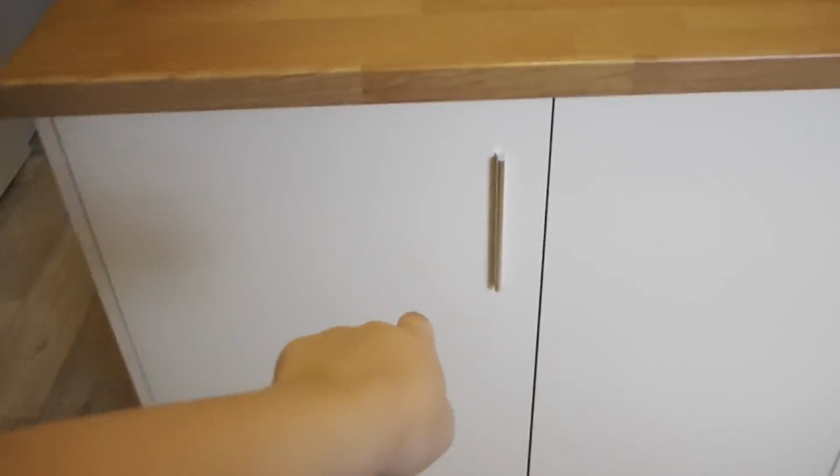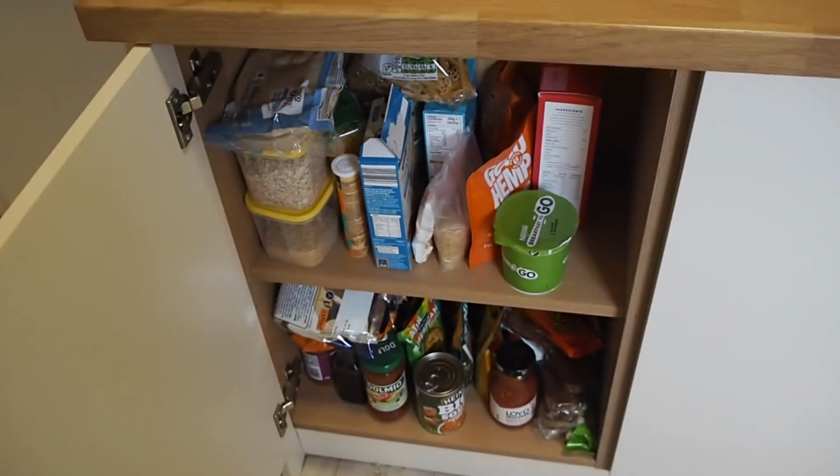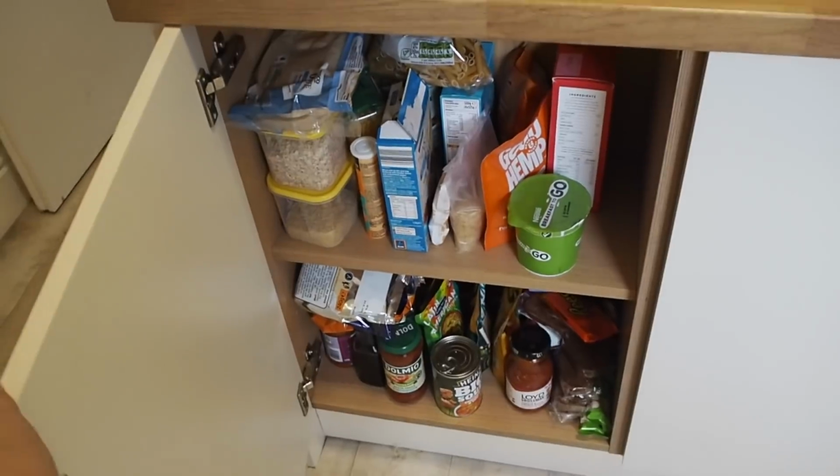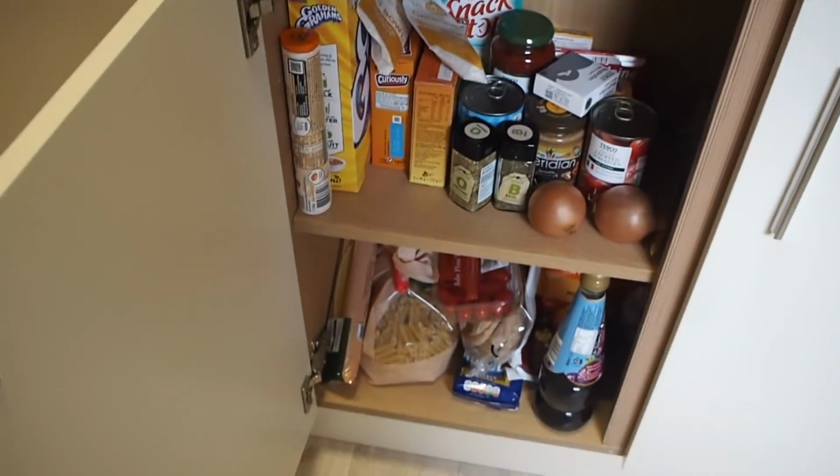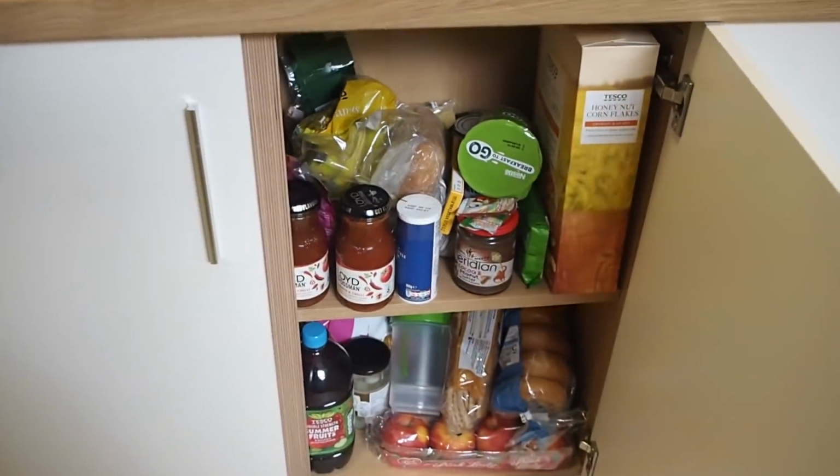So down here is Hattie's cupboard. Hers is very, very organised at the minute. She must have known that I was going to film this. Megan's cupboard, again, very, very neat. And then you'll just see mine is a mess at the minute. It's just an absolute mess.